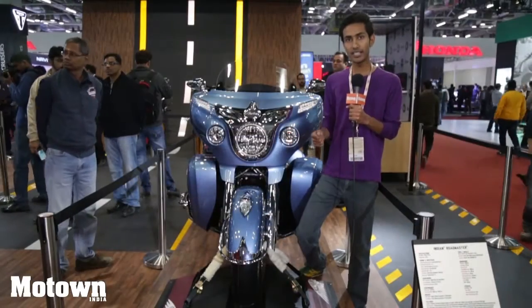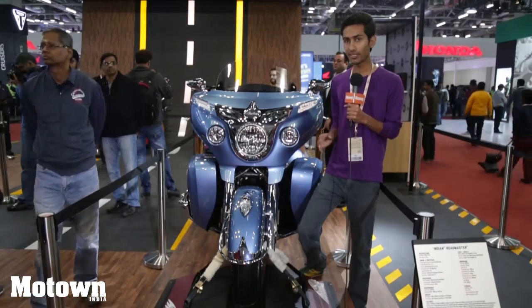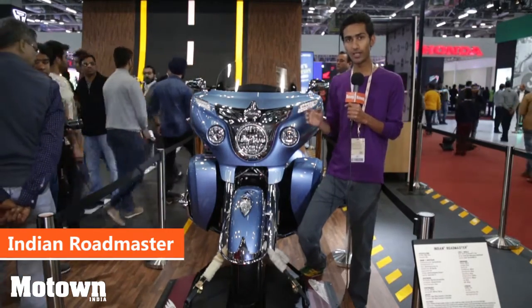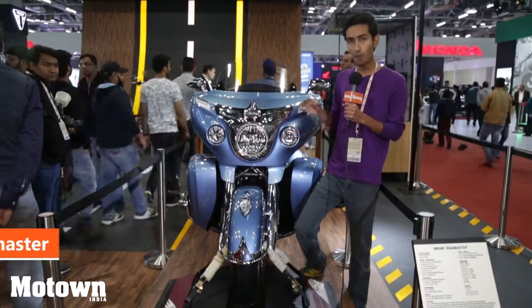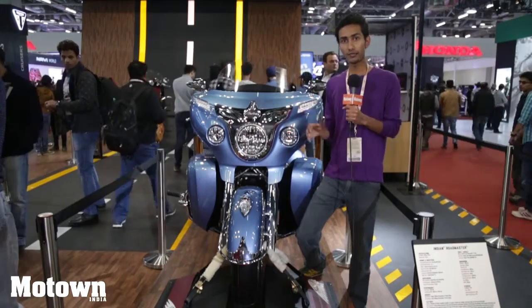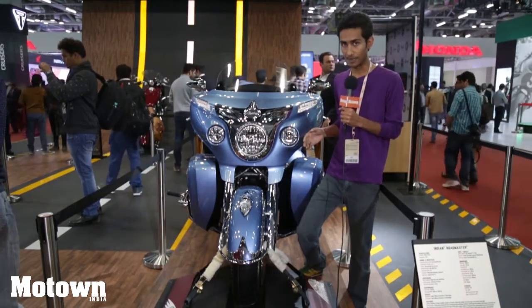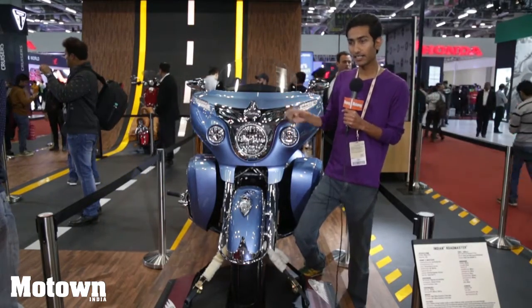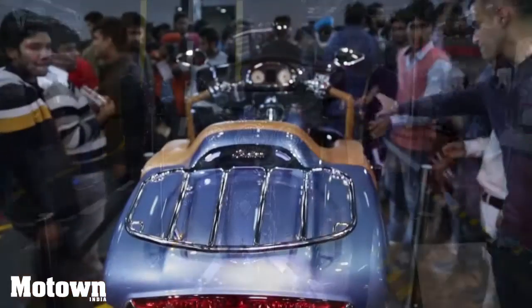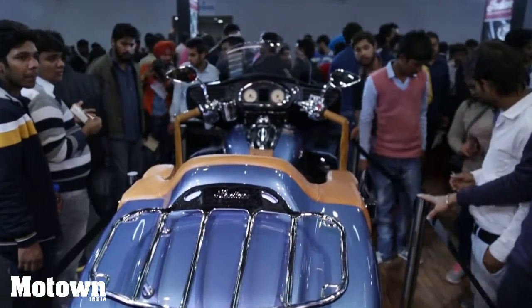So I'm at the Indian Motorcycle booth at the Auto Expo 2016 and what I have with me is the Terminator of bikes. It's called the Indian Roadmaster and comes in blue diamond color. It has a Thunderstroke 111 engine that gives out 1811cc. It has LED headlights and lots of storage space and also genuine leather. So let's find out more about this massive vehicle.